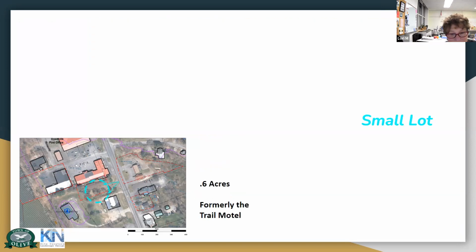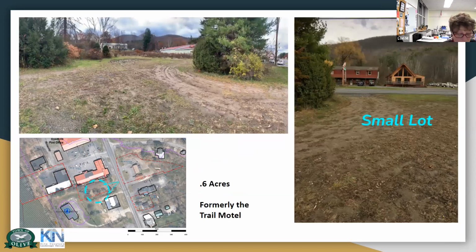Next slide, please. This is the small lot, which is formerly the Trail Motel. There have been some wildflower plantings here. And this lot actually connects from Route 28 right back up to the sewage treatment plant. Here you see it looking from Route 28 towards the sewage treatment plant, and then from the small lot looking across to the Alta Log Home when it was there. So you can see that these are all physically connected, except they're divided by Route 28. Next slide.